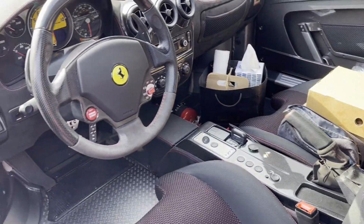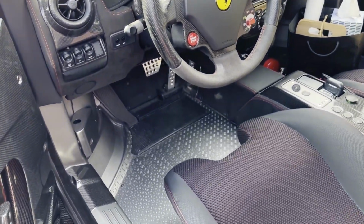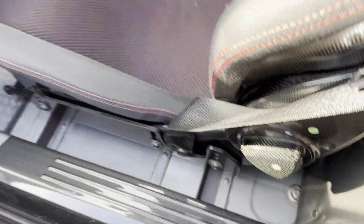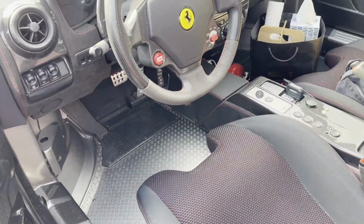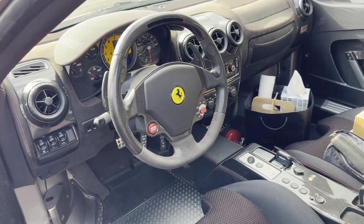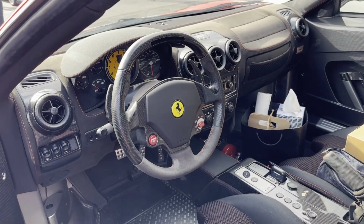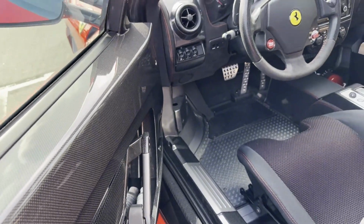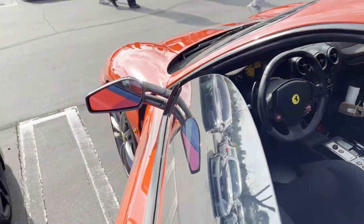So yeah, very nice. It's got the plated floors, no carpets. That is standard, I believe. Everything in here is standard, I mean, factory, not aftermarket. Cool. Thank you, Tony.